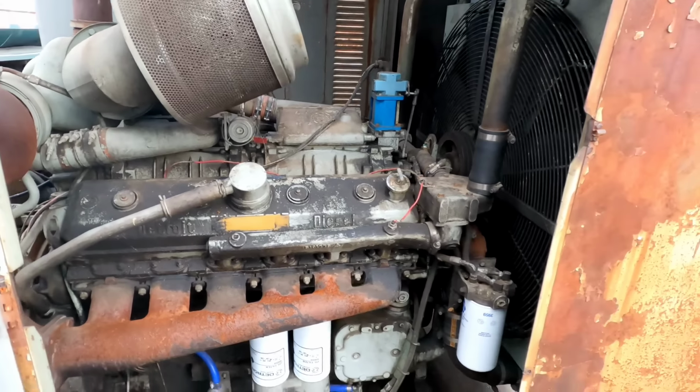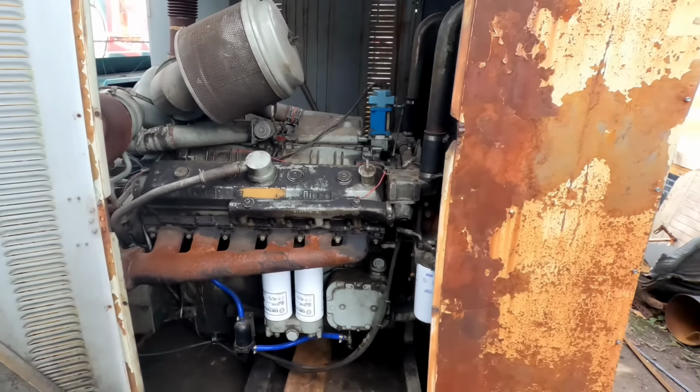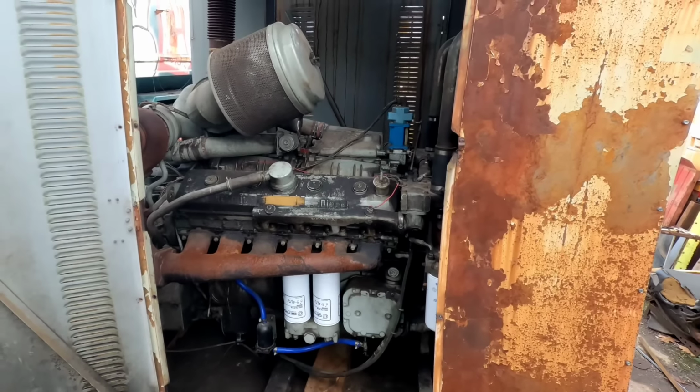I just thought it would struggle. Maybe I'd have to shoot it with ether or something, but I didn't even have to do that. So overall, I'm happy with this startup. Nothing like the sound of a V12 Detroit just blazing away.